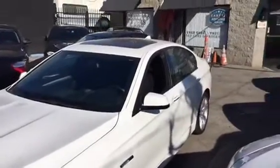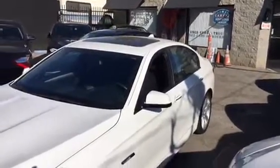And next is just going to be a road test. I've already looked underneath and I stopped to review those pictures. And that's it.